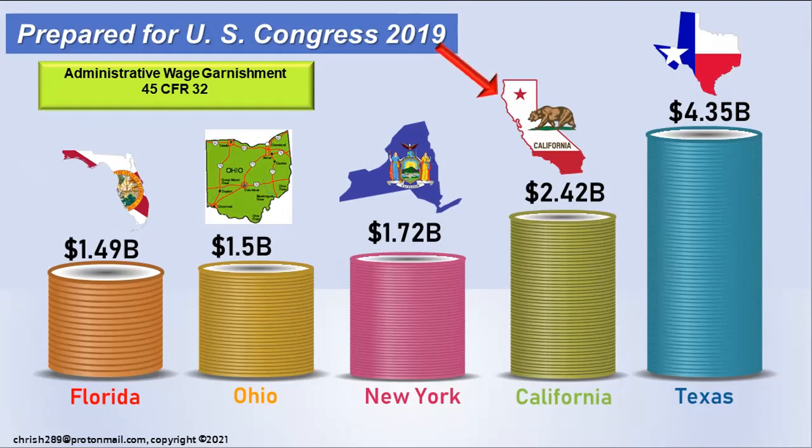Now, we make a note of California and Texas. Texas has half the population of California: 19 million, while California has 40 million people. That is, the state of Texas is taking twice as much money from the program as the most populous state. I've done several videos on this. I'm separating Texas because Texas has a unique program that somehow is able to make more money than the most populous state.